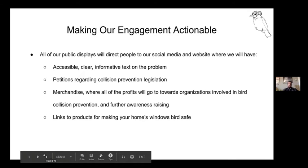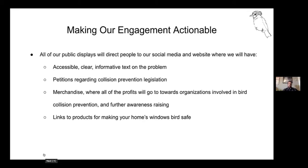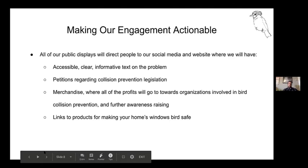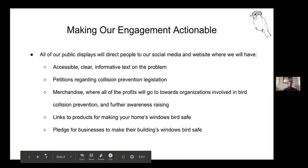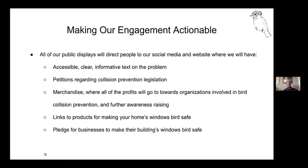And products are out there that already exist to make your windows safe. So we want to make those accessible and allow people to access them from our site. And then the last thing that this sort of campaign would have is a pledge that businesses can take to make their buildings, windows, bird safe.